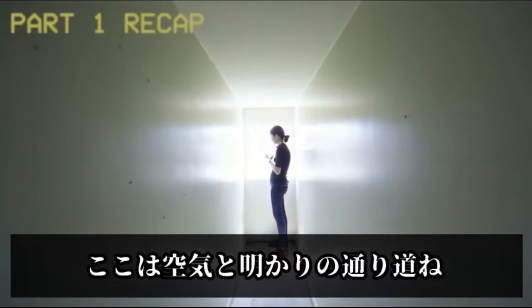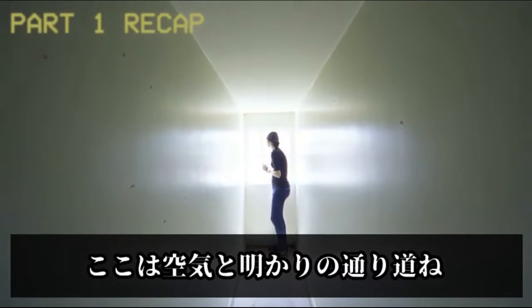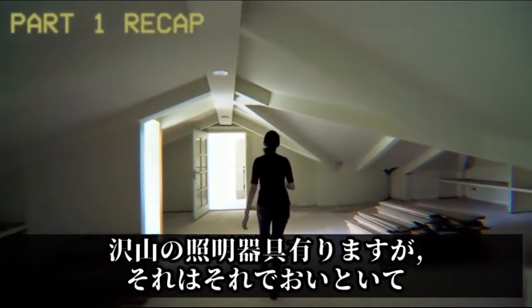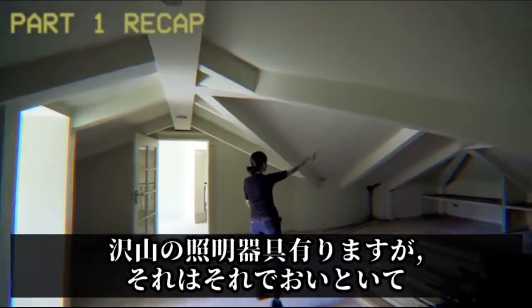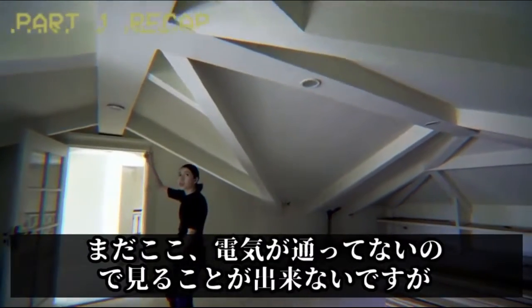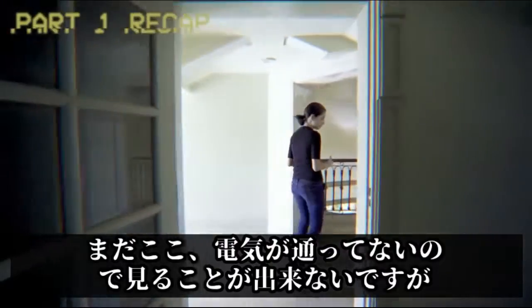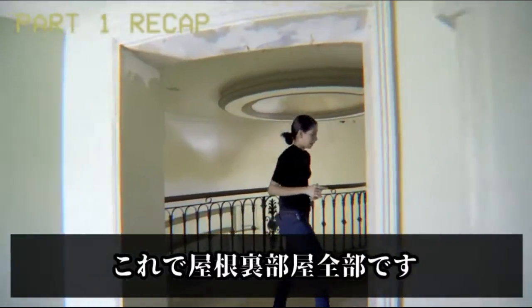So this is just for letting the air in as well as the light. It's a nice touch though, kasi without this, sobrang dilim dito. Yeah. And there are a lot of light fixtures, pero yun nga, wala pa kasing electricity dito, so hindi natin makita in its full glory. Okay, so that covers the attic.